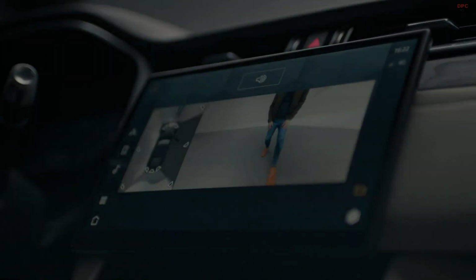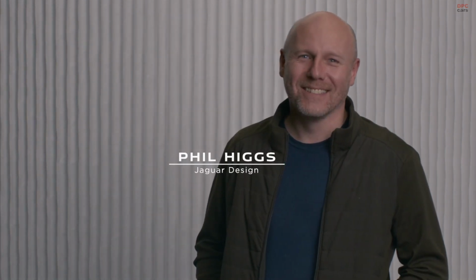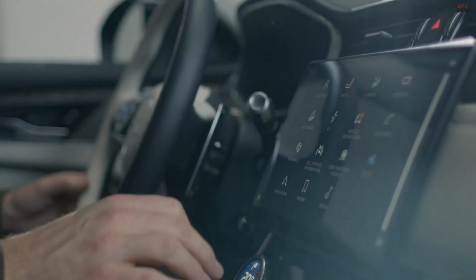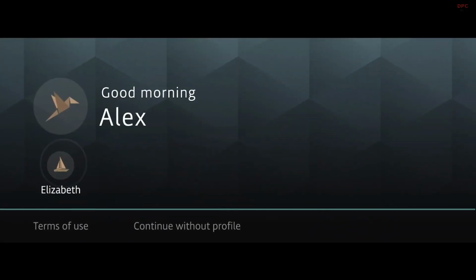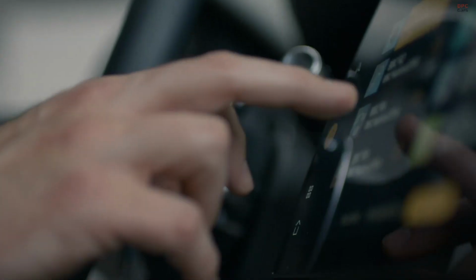The overall vision with the design of Pivi was to create something that looks beautiful and is easy to use. 90% of all features, the things that you do every day, are available from that top level. Our Pivi system opens with an origami kind of animation. We use a very dark blue as our key colour, and then the sidebars and the key elements are picked out with gold accents so that the customer knows where they are in the system.